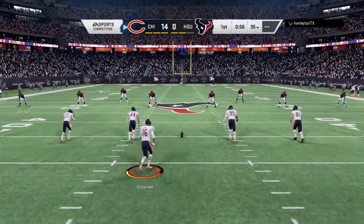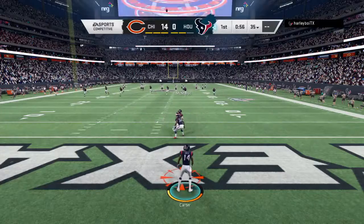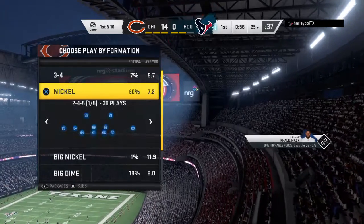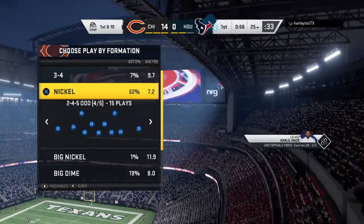Set now to kick this one away, and off it goes. And no return on this one as the fair catch is signaled for and taken. The Texans take over 1st and 10 at their own 25-yard line.